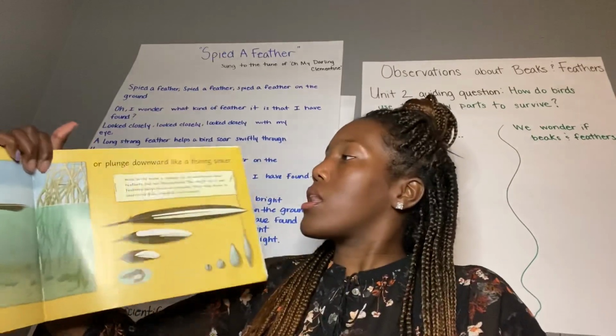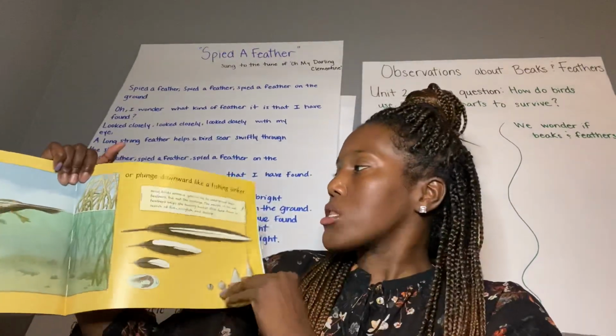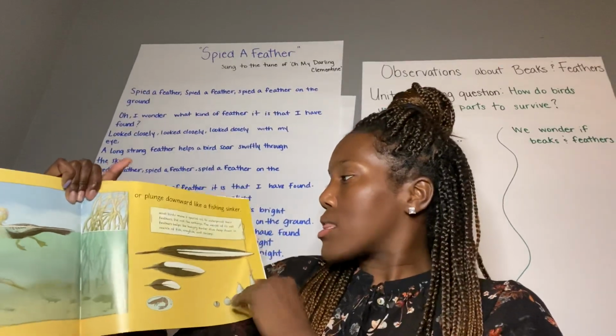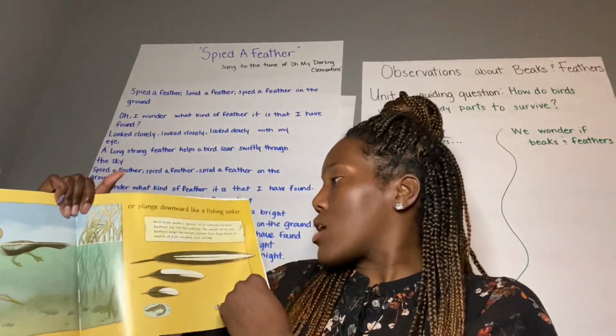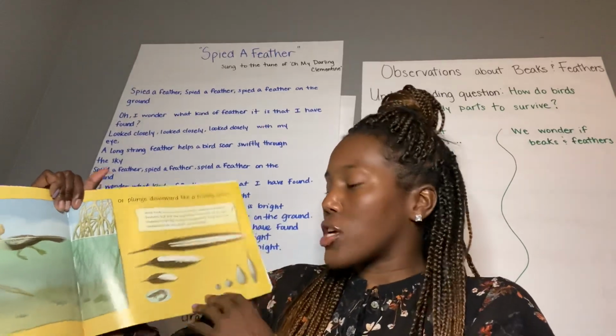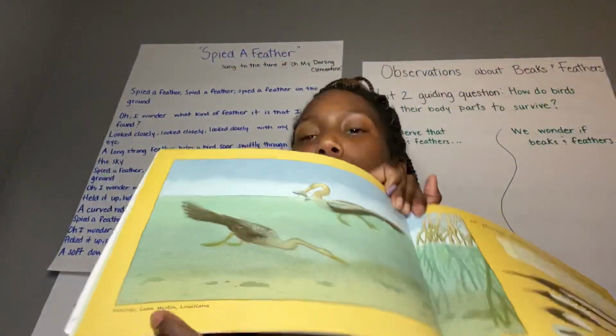Or feathers plunge downward like a fishing sinker. Most birds make a special oil to waterproof their feathers, but not the anhinga. The weight of its wet feathers helps a hungry hunter dive deep down in search of fish, crayfish, and shrimp. And this bird lives in Martin, Louisiana.